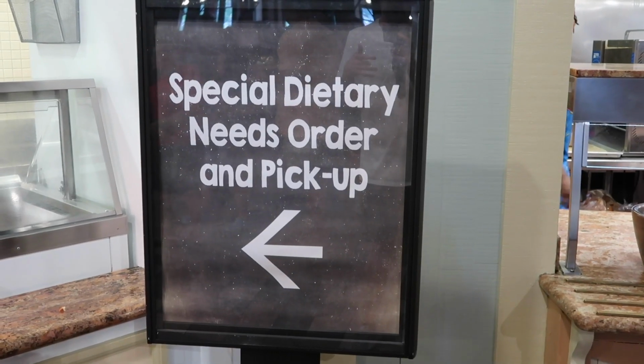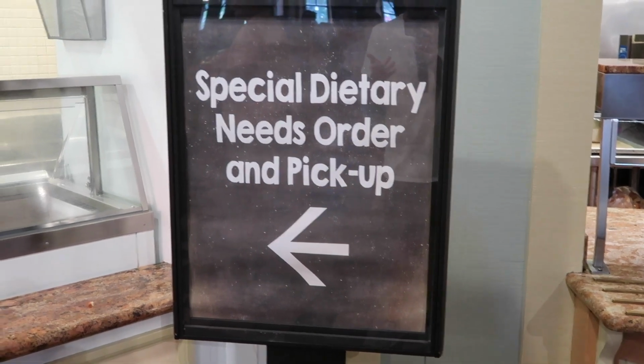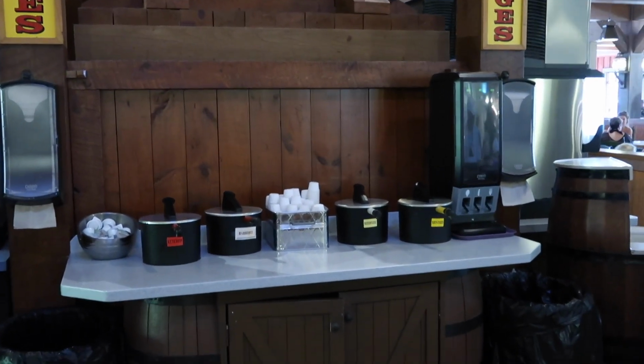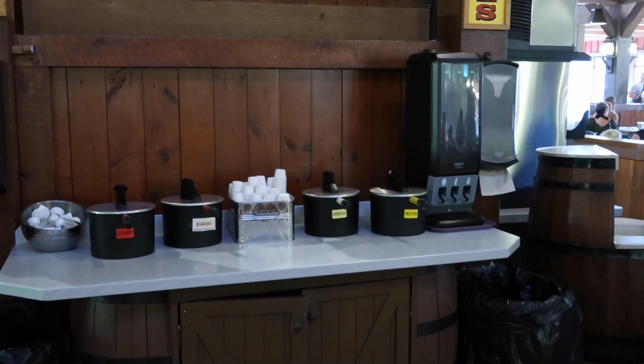It's also good to know that if you have any special dietary needs, like the sign says, you can go there and they'll take care of it for you. And once you get past the registers, you have this little bar over here which has your ketchup, all your condiments basically. I see barbecue sauce. Looks like mayonnaise and mustard.